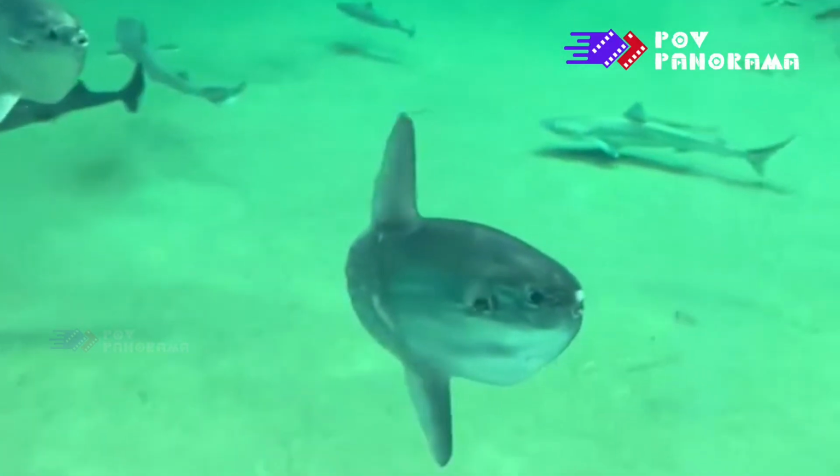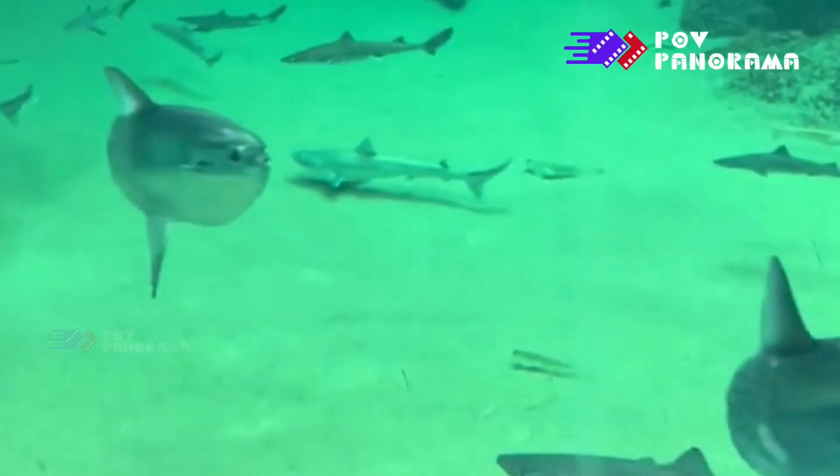5. Sunfish are revered in some cultures. For example, in Japan, the ocean sunfish, called manbu or mambo, is admired and appears in various forms of art and storytelling.